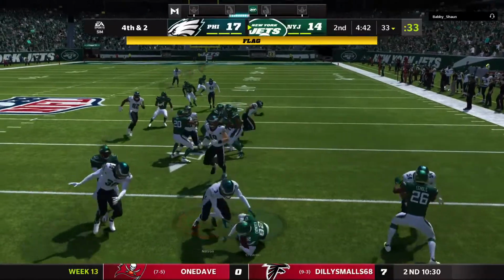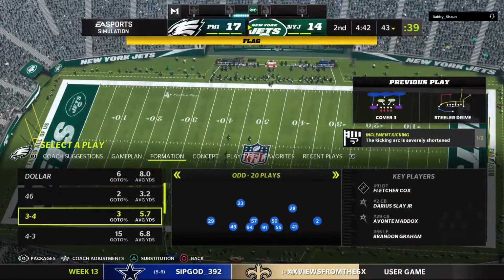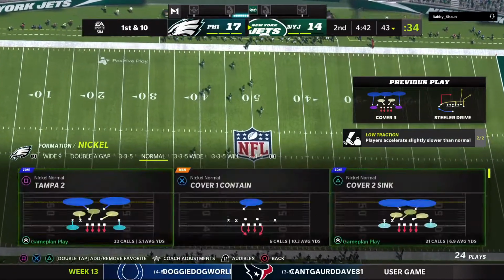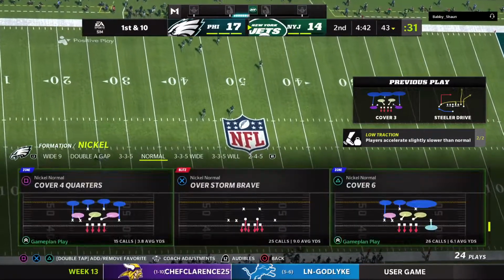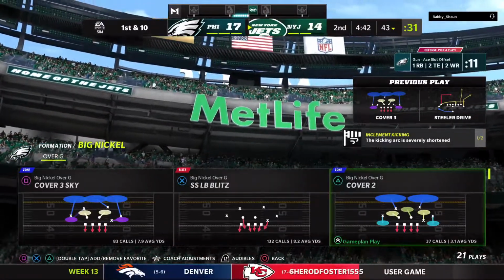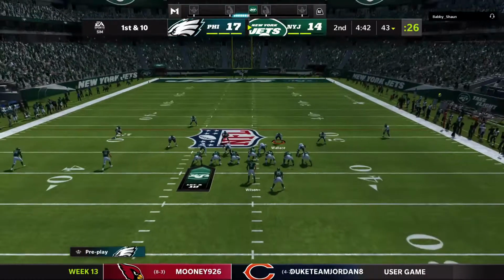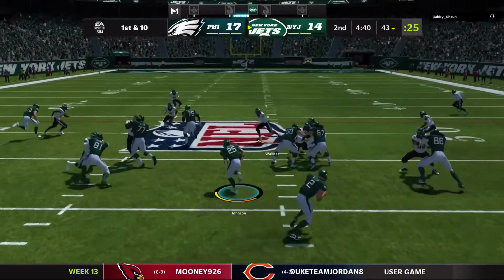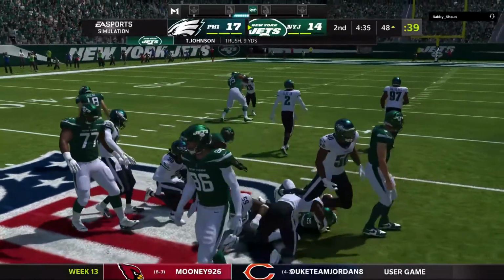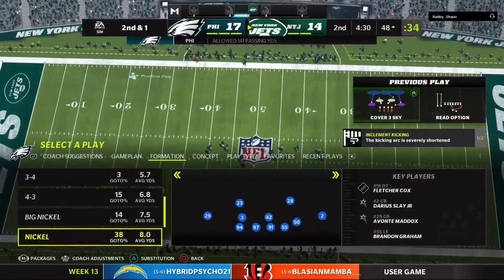Crowder now to return. So they will accept the penalty and move forward. They've got good starting field position as they come up here 1st and 10 at their own 43. And they'll start the drive on the ground with Johnson. And across the midfield stripe into Eagle territory. Give him 9 on the carry that time, and they're set up with a 2nd and 1.